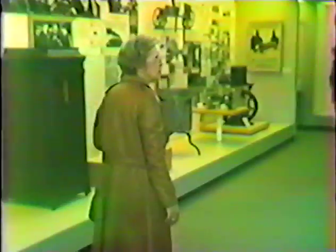Real fine. Do you see this receiver over here? Oh, yes. Look at this one over here, though. This Armstrong. It's 1922. That's when we were born. That's a super heterodyne receiver. There's a speaker that came out of a suitcase. Very crude. Yeah.